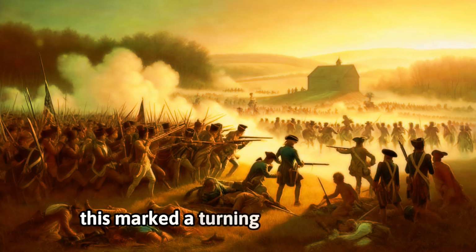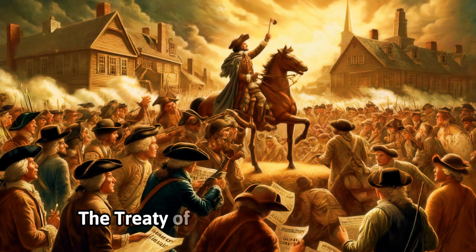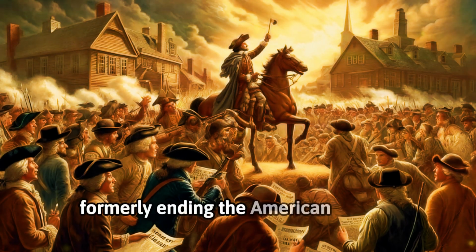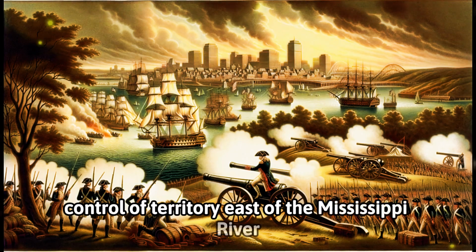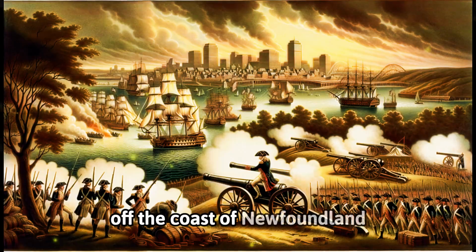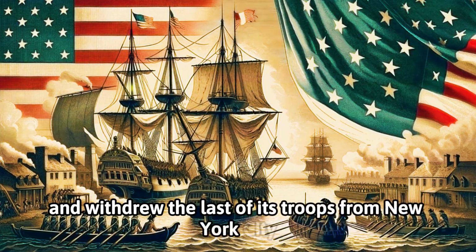This marked a turning point in the war and signaled the impending end of British rule in the colonies. The Treaty of Paris was signed in 1783, formally ending the American War of Independence. Under the treaty, the United States gained control of territory east of the Mississippi River and important fishing rights off the coast of Newfoundland. Britain returned Florida to Spain and withdrew the last of its troops from New York City.